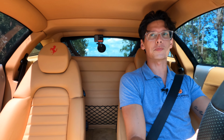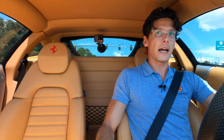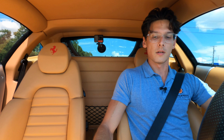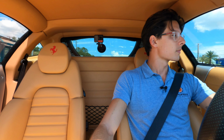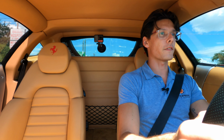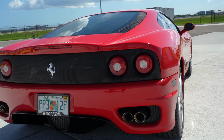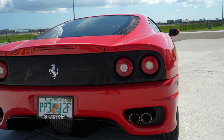God, the throttle response is instant. You know, I've driven, honestly, probably close to 100 360s in my life. And so I do know how they behave and perform. And it was never like this. This is my first time driving a manual 360, and it has completely rewired my thoughts about the 360.